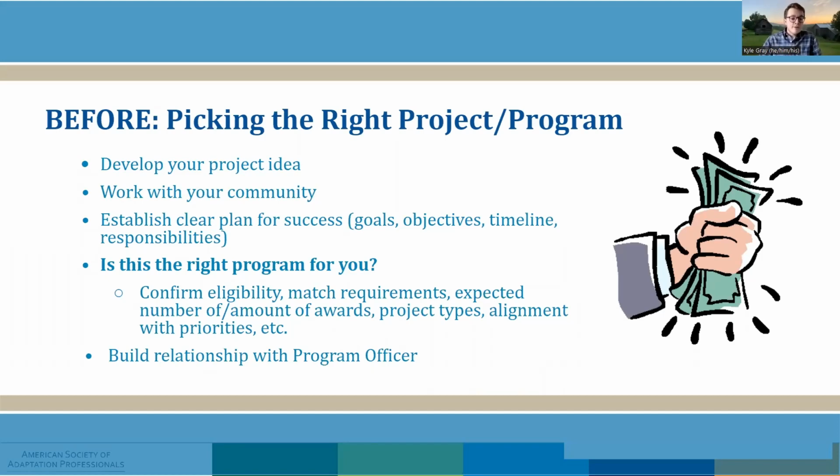After you get all that information, that's where you can start to ask yourself, is this the right program for you? Right? Considering everything I just went over in terms of eligibility, the match requirements, the expected number of awards to go out, how much average awards are, the types of projects, the priorities, all of that. Based on what you're seeing for this program and based on your project itself, do those two align? And can you make a competitive case for funding with your project?